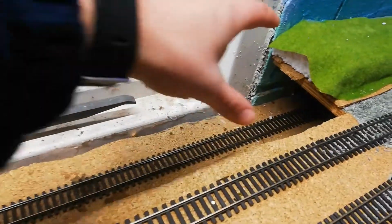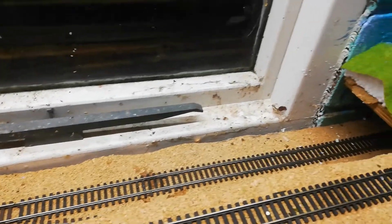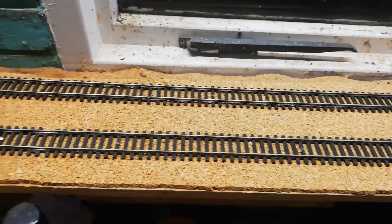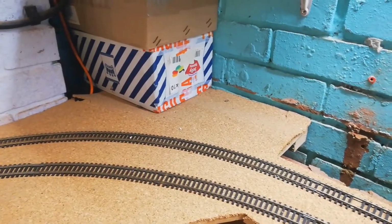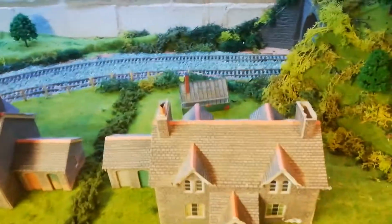Trying to work out exactly what to do with this bit here, whether I cover it or turn this into some sort of bridge scene of some sort. So any suggestions would be really quite useful, and then obviously a bit more scenery to be done in the corner over there. But that's where we are. I'm quite happy with how it's gone, especially this area. It's really starting to look like a scene.